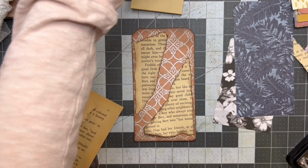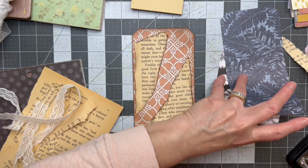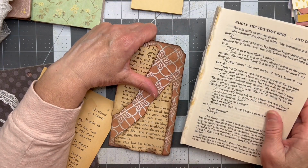So I'm just going to get started here. We'll get this one down. I got my little book here to glue with. Hopefully it doesn't have anything bad on it. I just went and snatched one up really fast.